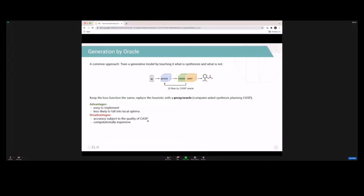The disadvantage, though, is that usually this oracle is closed source or proprietary, so we may not know the true answer to this. We have to assume that the oracle is always correct. In some cases, it's also very computationally expensive, considering if we need to train the oracle as well.